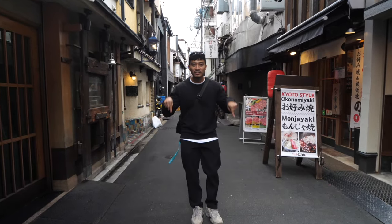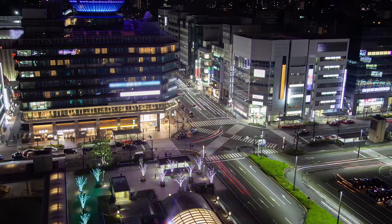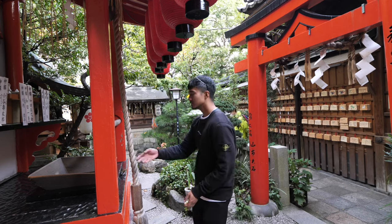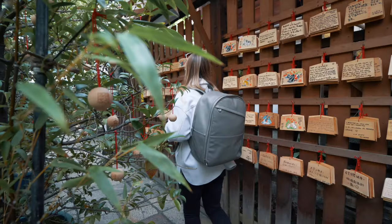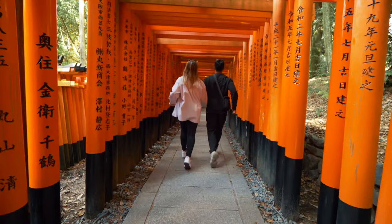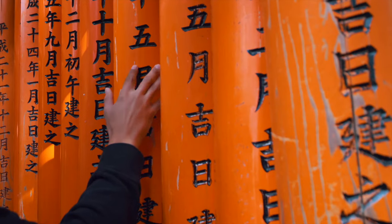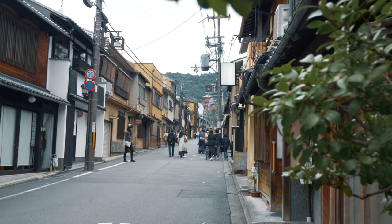Today we are in Kyoto, one of the most popular cities here in Japan. We'll be visiting some of the top rated spots so you know the best things to see, eat and do. Along the way we'll share some of the top tips and tricks, so you can miss crowds like this. So without further ado, let's show you the ultimate guide to Kyoto.